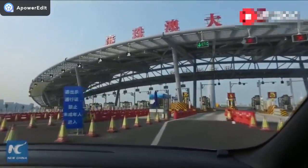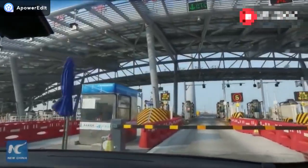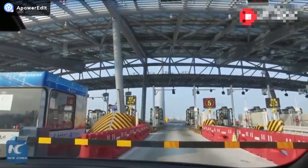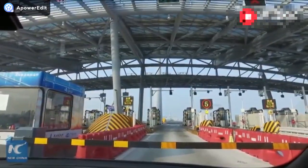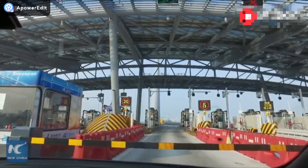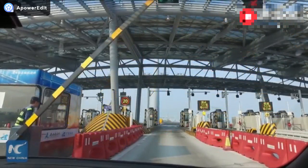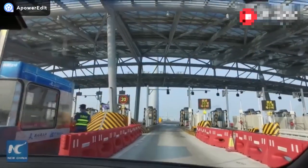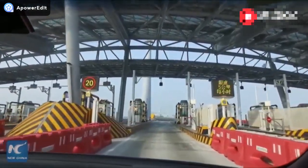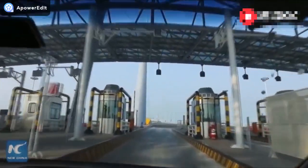Before speeding up, I think we need to pay the toll first. This toll gate is where the vehicles from Zhuhai and Macau enter the bridge, and the starting point of our journey today. Electronic toll collection systems are installed at all the 20 lanes of this station, so vehicles can pass through the gate very quickly.